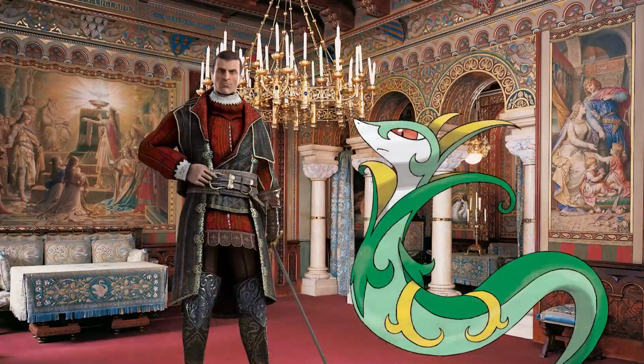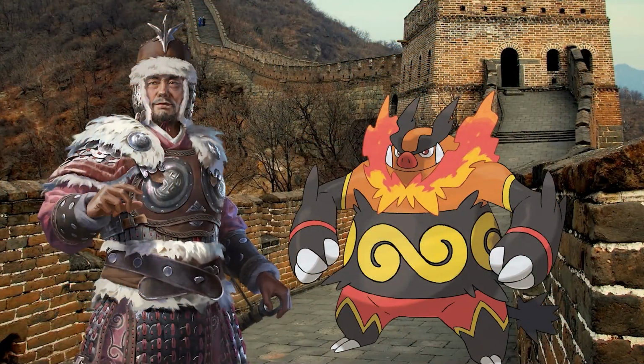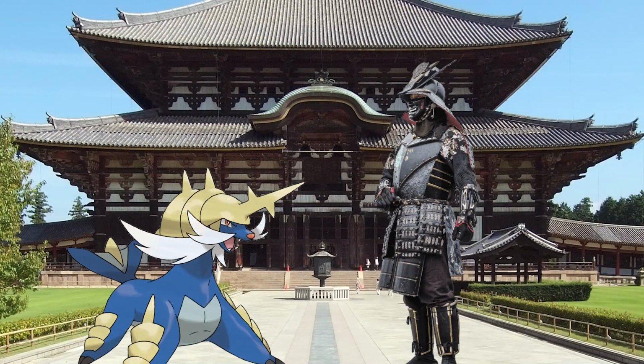in this generation, with one huge exception. Each of the starter Pokemon of this generation actually represent a different cultural background, with Serperior being based on European nobles, Emboar being designed like an ancient Chinese warlord, and Samurott, of course, representing a medieval Japanese samurai.